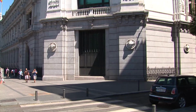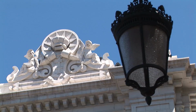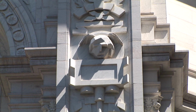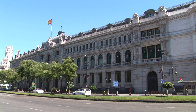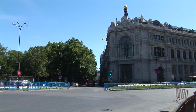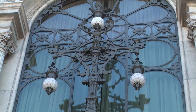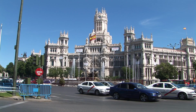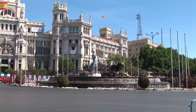The imposing building on the left corner of the Paseo, facing the Cibeles Fountain, is the Bank of Spain. On the right of the Paseo stand the headquarters of the Navy and the General Post Office buildings.